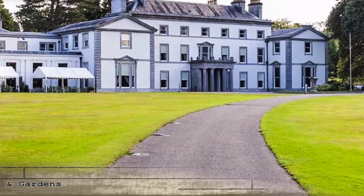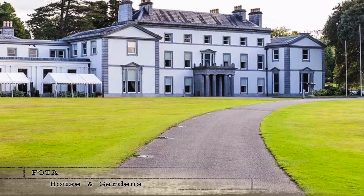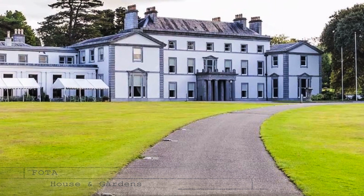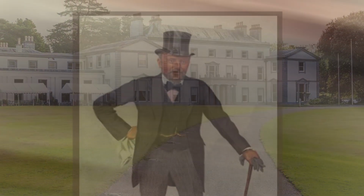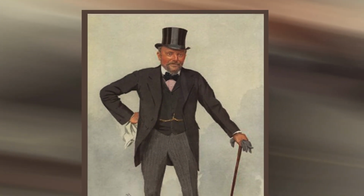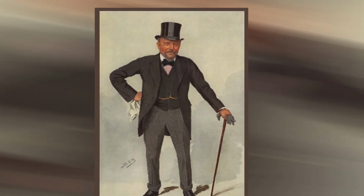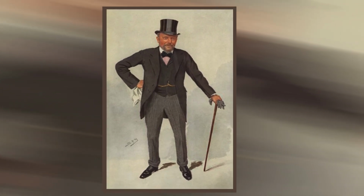The Smith Barrys owned the house and the island of Fota. Arthur Hugh Smith Barry really was the person that I would be familiar with because he was quite a keen plant collector, and his daughter was Dorothy Bell, who was also a keen gardener, and she supervised the gardens then until the 1960s.